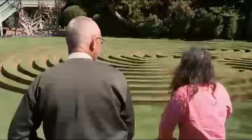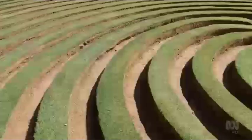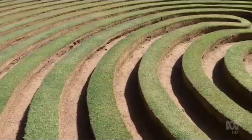What's the story behind this pattern? So this is called a unicursal maze. It dates back to Celtic times when they used it as a religious symbol. It's a maze that has a start and a finish and no dead ends.